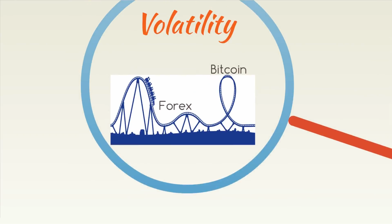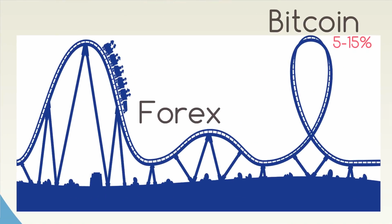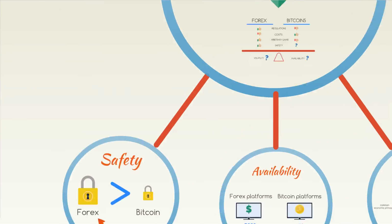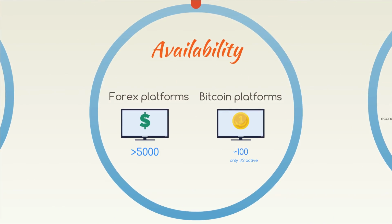Bitcoin volatility spans from 5 to 15%, while Forex volatility is only about 0.5 to 1%. As a risk seeker, you may want to trade Bitcoins, but for some more conservative traders, Forex is a better option. Hence, you can consider them as a strength or a weakness depending on your risk bearing.